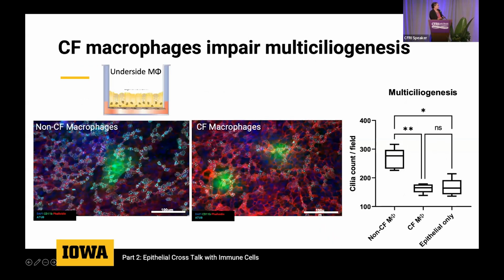He also showed here, and this is something that we're particularly interested in as a lab, ciliogenesis and mucociliary clearance, that when you grow the macrophages in direct contact with the epithelium on the underside, so you can see here the outline of a macrophage that is grown on the underside, with the epithelium as it differentiates. So this is comparing non-CF macrophages to CF patient-derived macrophages.